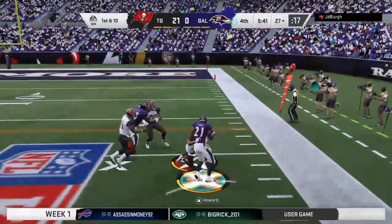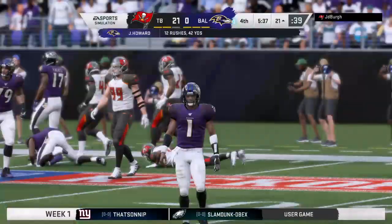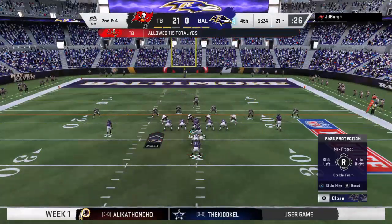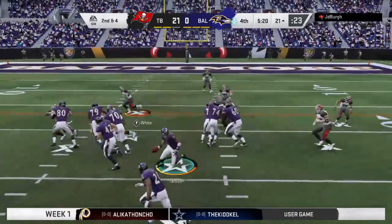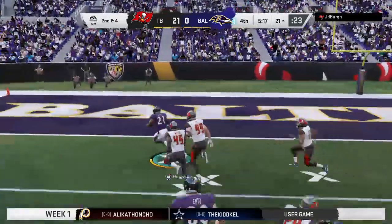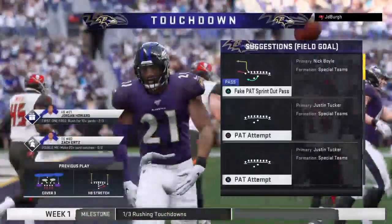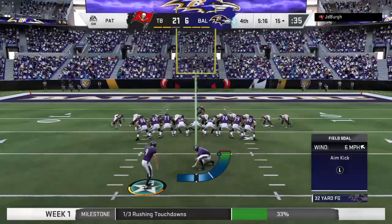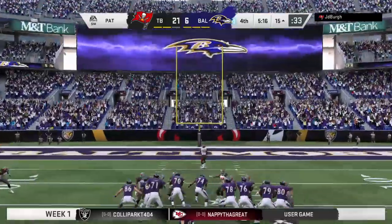Howard. He's able to get 6. A nice pickup down to the 21. The last run got 6. Now 2nd and 4. Again, it's Howard. He's got the first down inside the 10. And he'll take it into the end zone for a Ravens touchdown. A 21-yard touchdown run. And the Ravens get a bit closer.